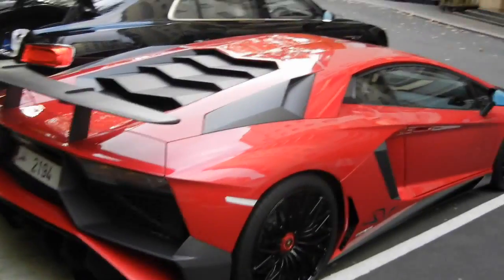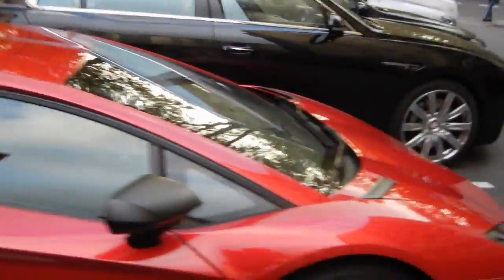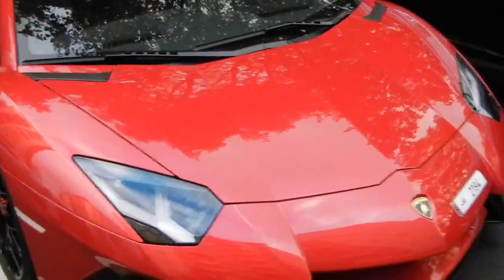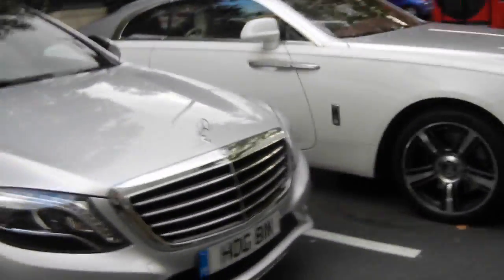So, guys, I've literally just come to the Dorchester. And we've got a Lamborghini, an SV, an SV Roadster. Well, actually, no, it's not a Roadster, it's just an Aventador SV. My bad. Someone's going to get on to me about that in the comments, I can tell. In red as well, with a Qatari number plate. We've also got a Bentley, Beamer, Mercedes, and a white Wraith.